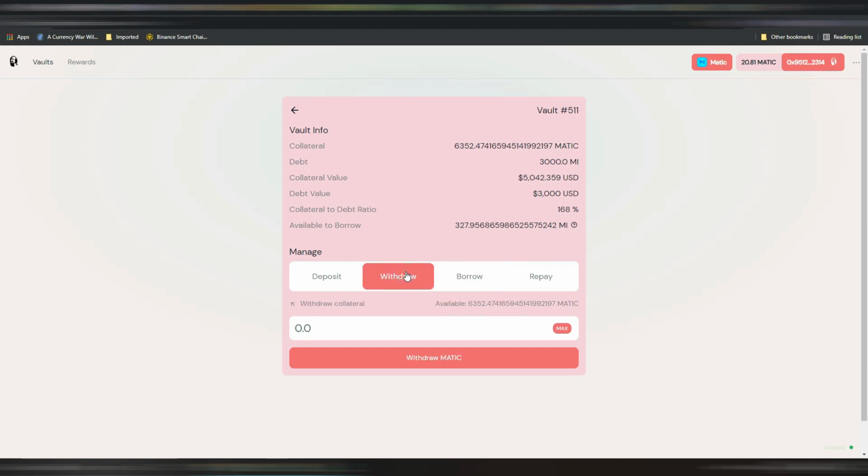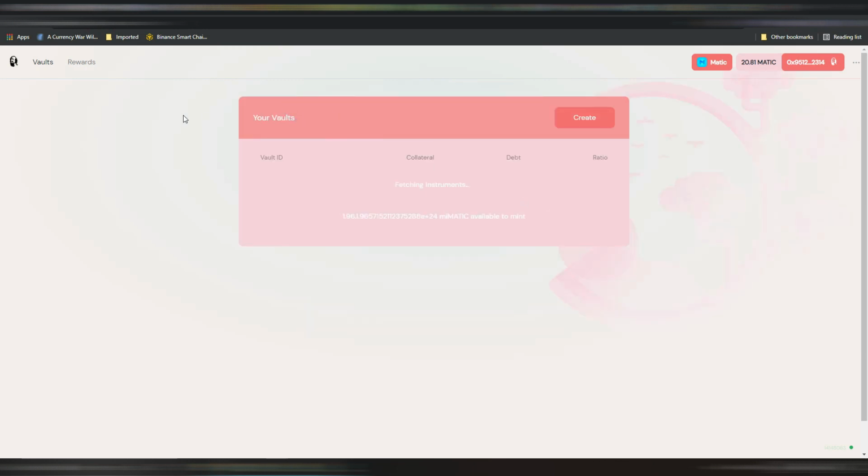The other options are withdraw. You can withdraw the funds that you have as collateral, but you can only do that if you have repaid your total debt. So there's a repay button. If I wanted to close my vault, I would have to bring 3,000 MI tokens in here, repay, and then I would be able to withdraw my collateral, okay? But why do we need the MI tokens? We need the MI tokens because we're going to use those to farm the QI governance tokens, which is what we're after, okay? So we're gonna come here to rewards.